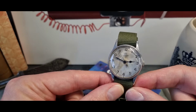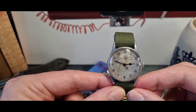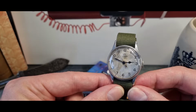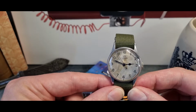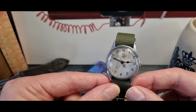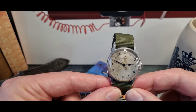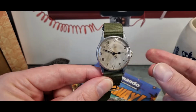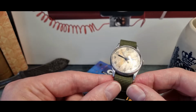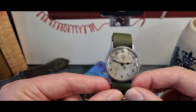The HS in that standing for Hydrographic Service, and then the 8 simply referring to wristwatch. These HS8s were issued to pilots of the Royal Navy Fleet Air Arm from 1943 onwards, and may suggest that this was used by a pilot flying off of aircraft carriers. Could have been in the Med, the Pacific, or even escorting those Atlantic convoys. It would be amazing to have met the original owner, just to find out his or her history, and what journey this watch has been on.